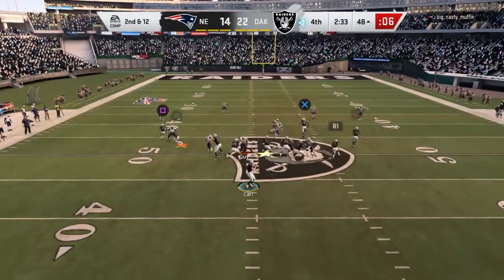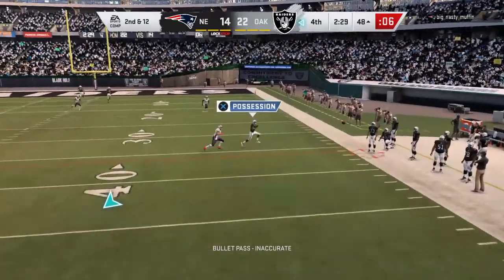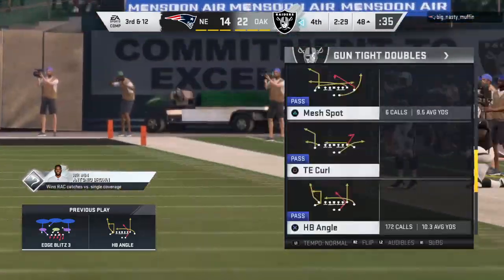On second and 12, Carr. And he slings one that's incomplete. J.J. Nelson, the intended target. And it's third down.